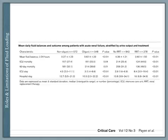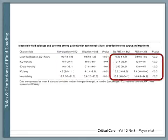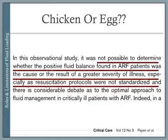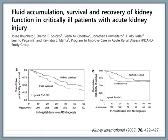Also, patients who still passed urine did better, and clearly patients on renal replacement therapy did worse. The problem is that chicken or egg situation. And Didier himself outlined this, saying it isn't possible to determine whether the positive fluid balance found in these patients is the cause or the result of the severity of illness, especially as the resuscitation protocols weren't standardised. So it wasn't standardised treatment throughout.